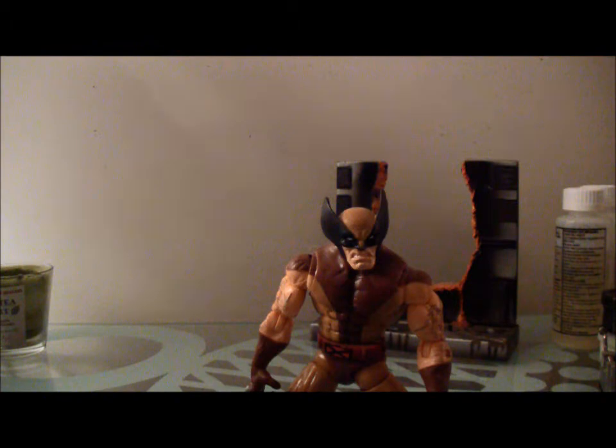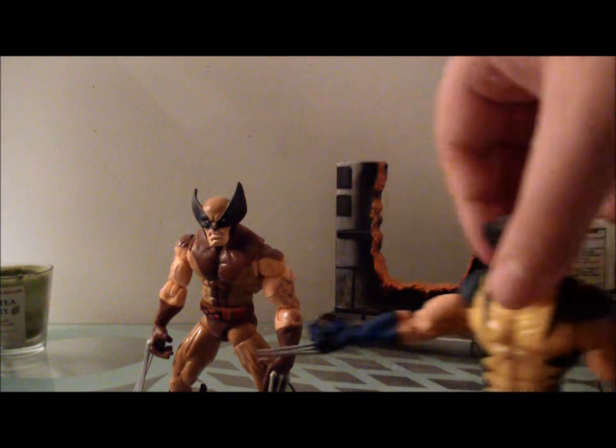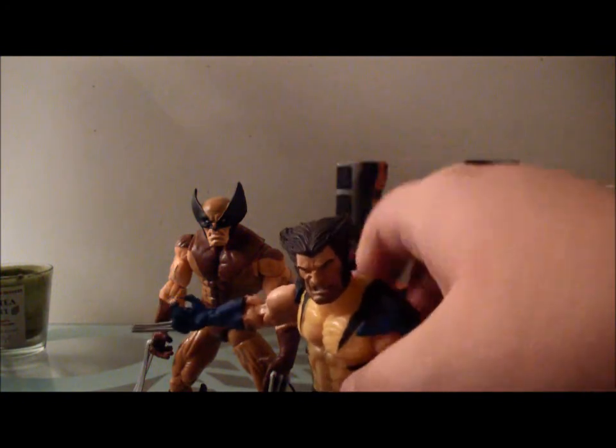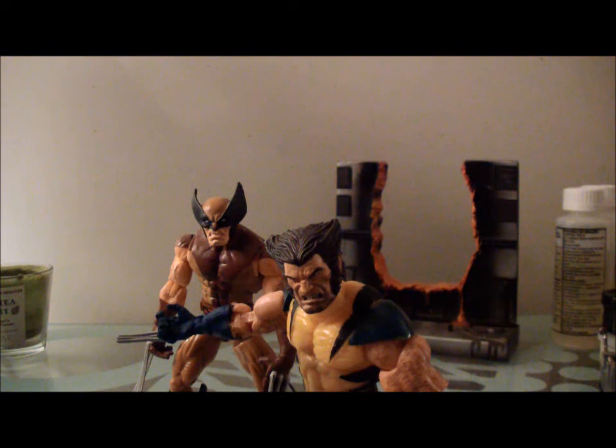I was debating which Wolverine action figure I should put in, but another one that I really liked was the Unmasked Wolverine. I found this guy last year at this toy con, a small little toy convention in a hotel basement, and I found him in package, unmasked, for $25. I also saw BAF Onslaught for $40, and I was like, oh my god, what should I get? But I remembered, it's Wolverine, that's Unmasked Wolverine.